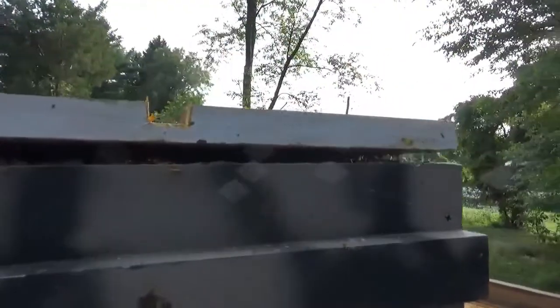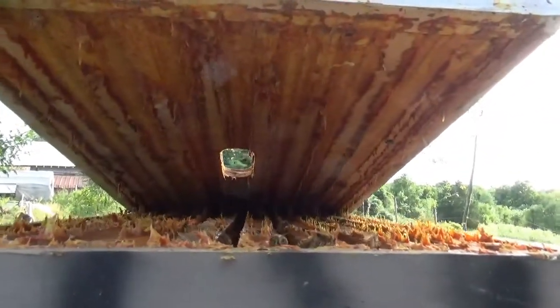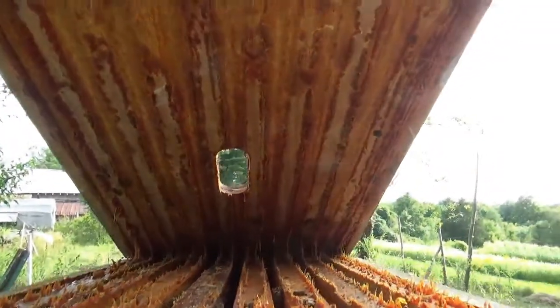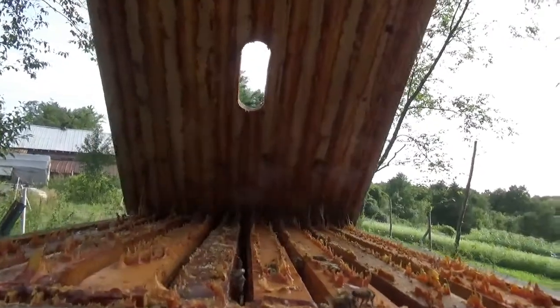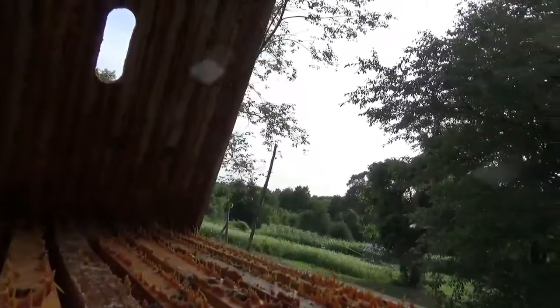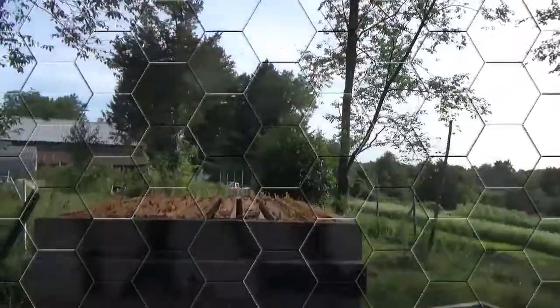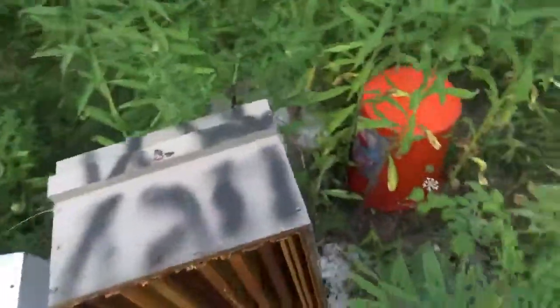Okay, we're going into the Swarm 2 hive first, and it took me a heck of a lot of prying just to get those frames to separate from the top cover, because they got this thing loaded with propolis. Oh man, is it glued down? So that's a good sign. So I got the top box off. And it's still light.